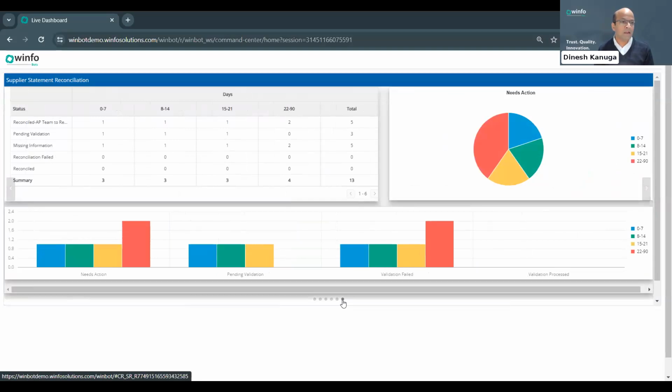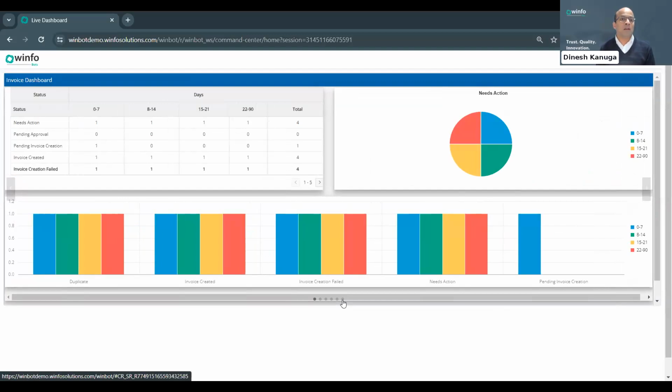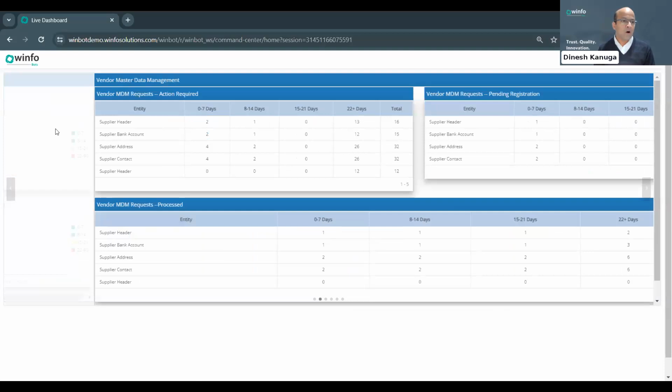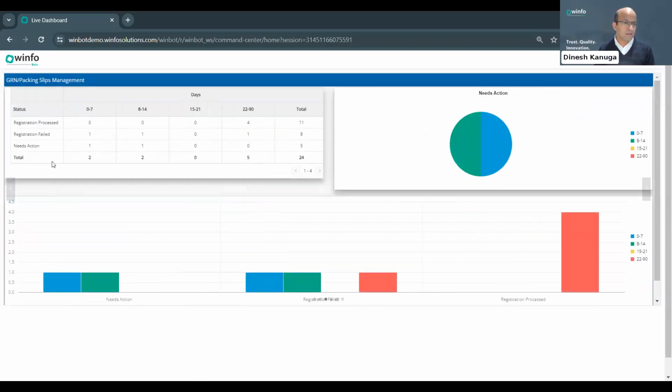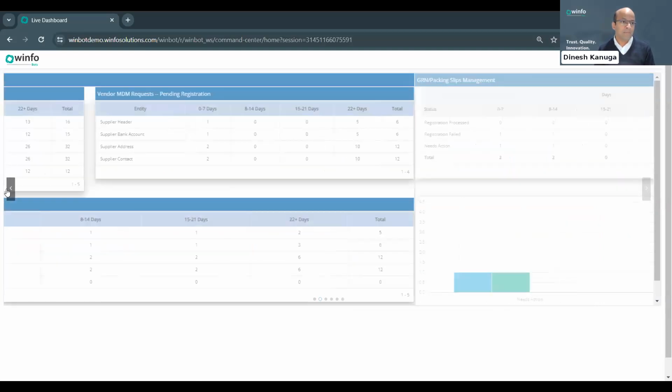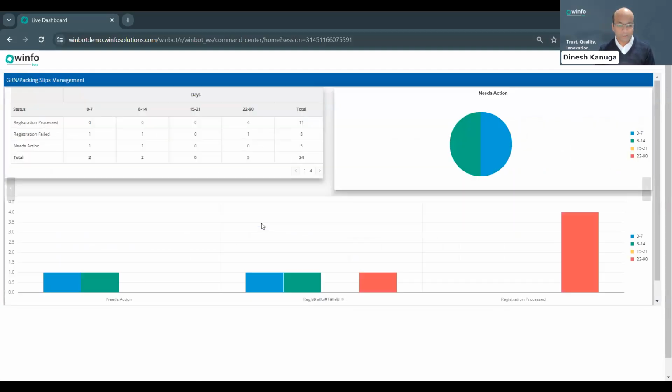So this is what I meant in terms of real-time analytics, real-time dashboards, and a command center kind of view. If you are responsible for certain functions, you might be interested in seeing how many supplier headers we received today, and how many supplier bank account addresses, etc. got created today. And you can interrogate your entire application using this landing page.